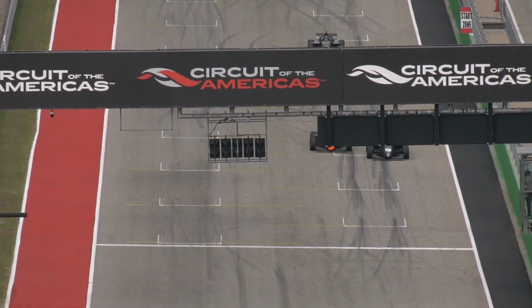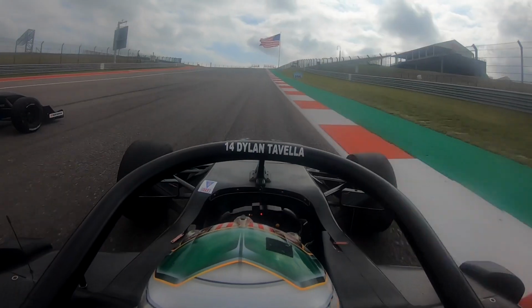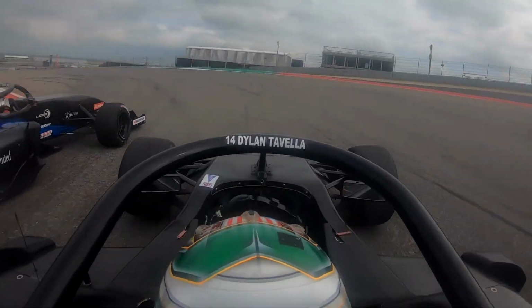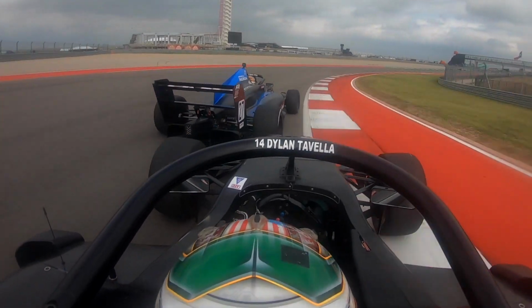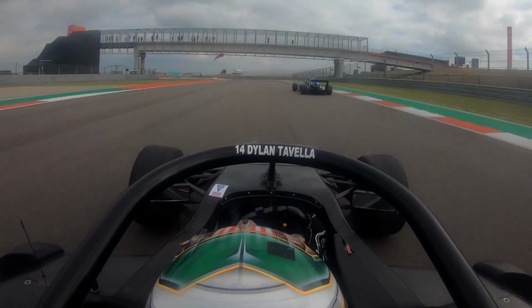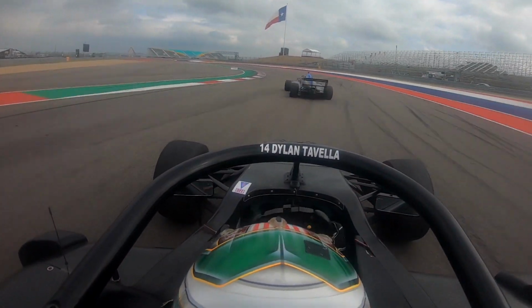Dylan Tavella trying to find a way around the points leader as they come into turn one for the final time at speed. Side by side, Hyman just a nose ahead. Tavella, they may have actually touched there at the exit. A little puff of tire smoke. Several more opportunities for Dylan Tavella. He just needs to stay close.